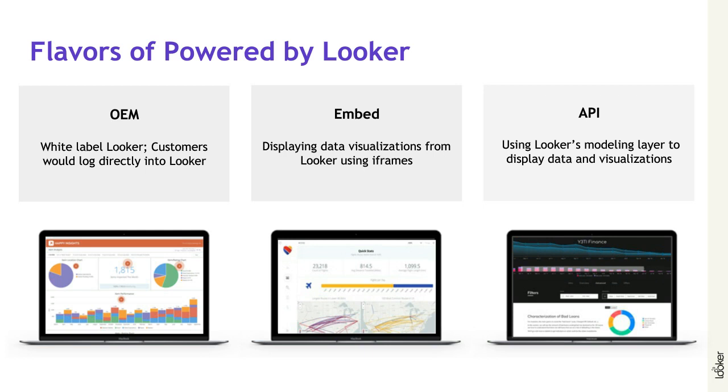So the OEM is really about exposing Looker natively to your customers, where they're going to be able to log into a portal which is ready for them to consume analytics, export the data, and really perform their own self-service exploration on the data that you want to expose to them.